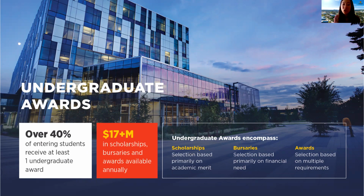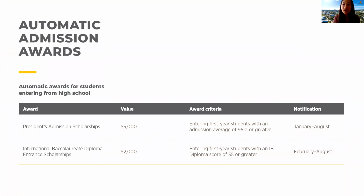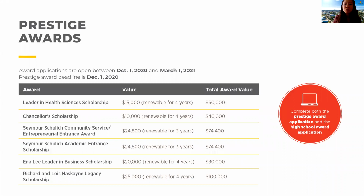And some of the scholarships that we have, you don't even need to apply to. We have automatic awards that are available for students. So if you have a 95% or higher, for example, then you get $5,000. We also have that IB diploma entrance scholarship. So if you've completed the IB diploma and you've received a grade of 35 or higher, then you get $2,000 automatically. Then there are scholarships that you can apply to.